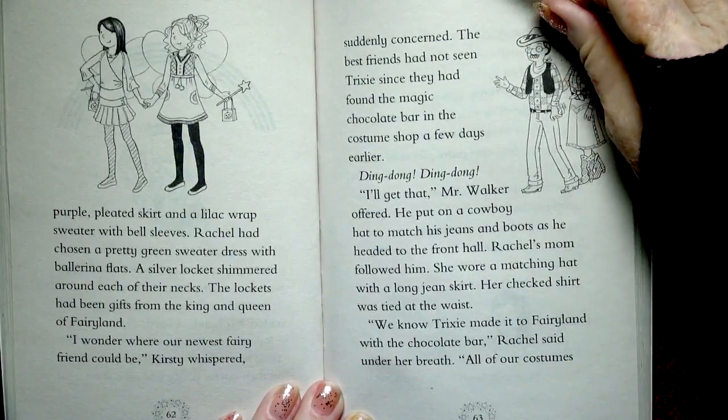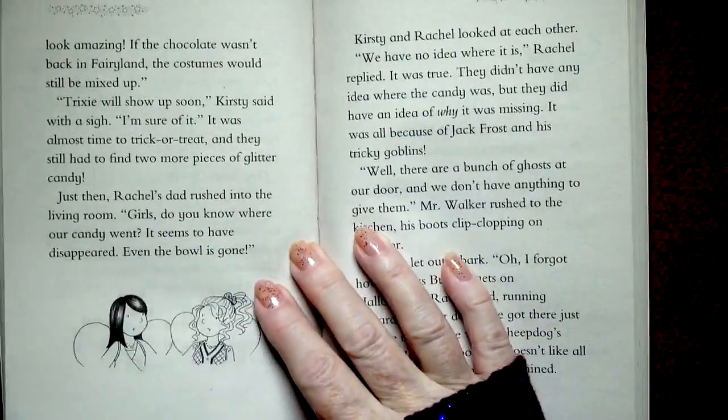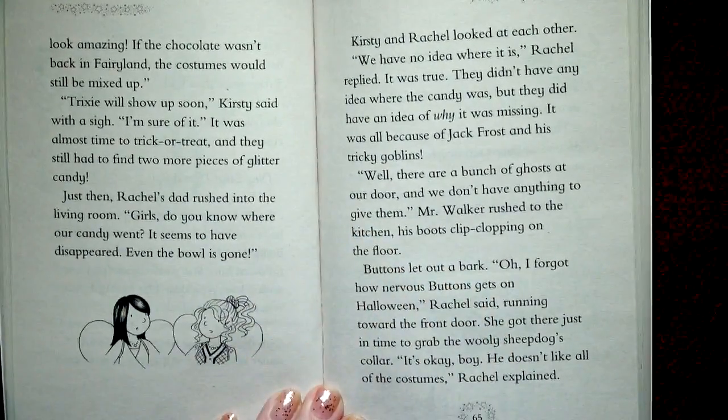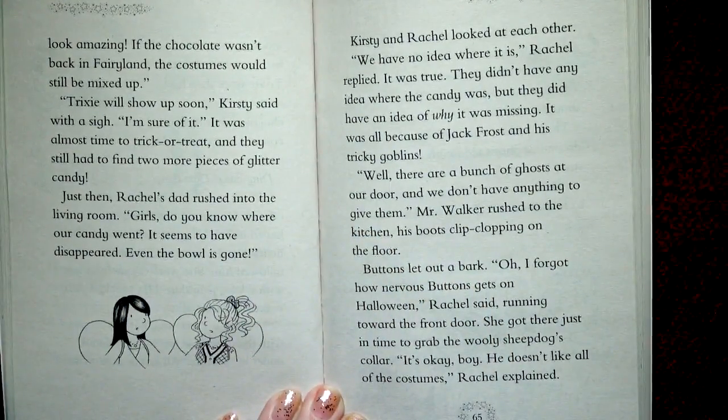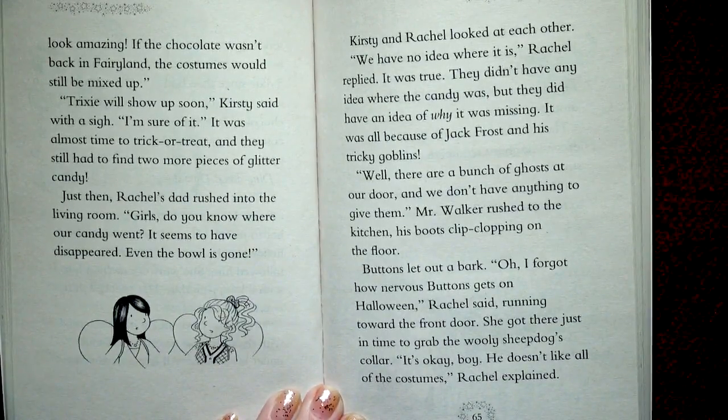"We know Trixie made it to Fairyland with the chocolate bar," Rachel said underneath her breath. "All of our costumes look amazing. If the chocolate wasn't back in Fairyland, the costumes would still be all mixed up." "Trixie will show up soon," Kirsty said with a sigh. "I'm sure of it."